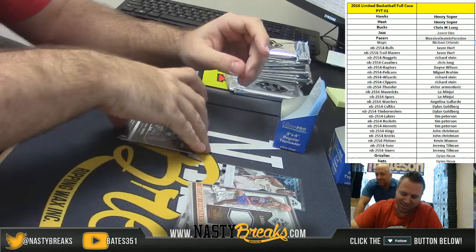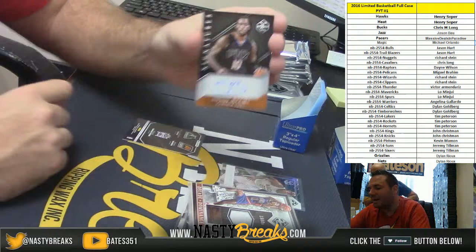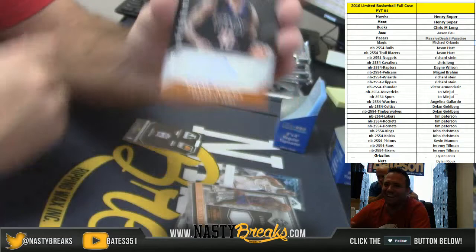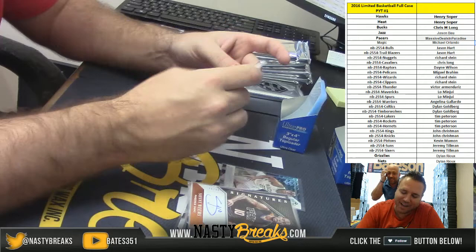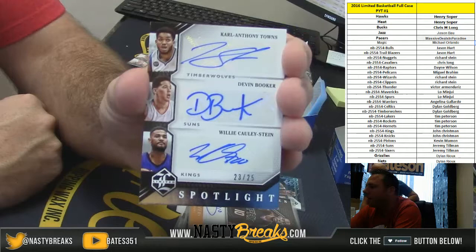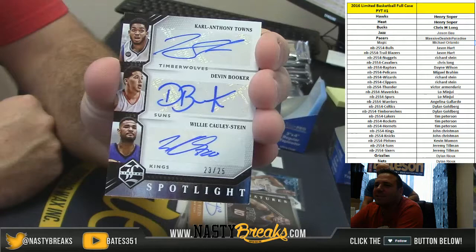For the Phoenix Suns, Sonny Weems, number to 99 autograph. The card after this is nasty blammo, nasty blammo. And for the T-Wolves, oh, man. Oh, my God. The Kings, Suns, and T-Wolves, a 25 triple auto. Blammo sauce is cooking on the stove. Karl-Anthony Towns, Devin Booker, and Willie Cauley-Stein.